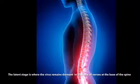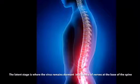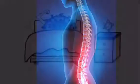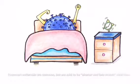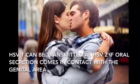The latent stage is where the virus remains dormant in a bundle of nerves at the base of the spine. Recurrent outbreaks are common, but are said to be shorter and less severe over time. Herpes simplex 1 can be transmitted as herpes simplex 2 if oral secretion comes in contact with the genital area.